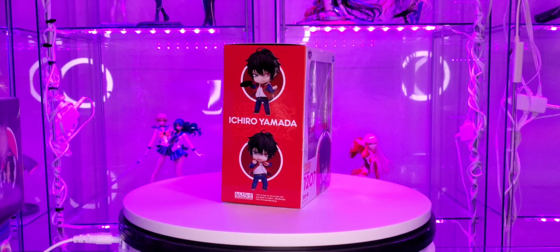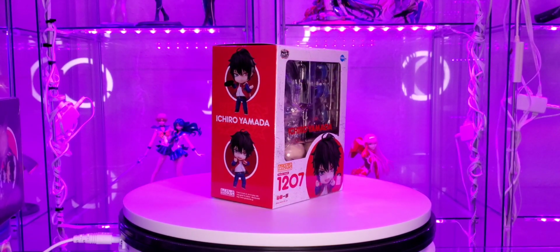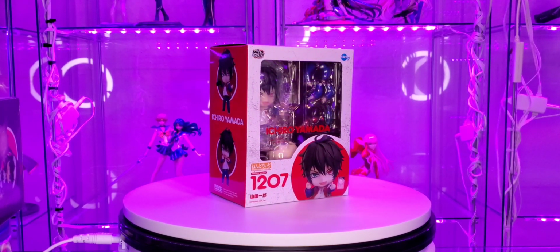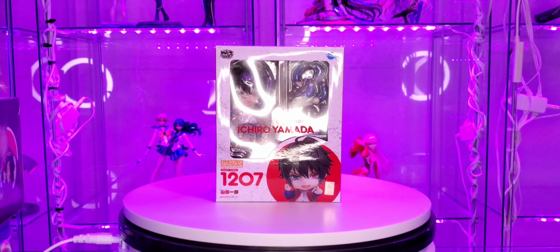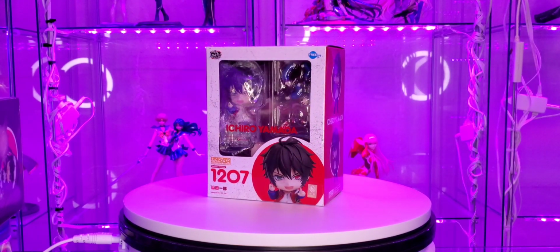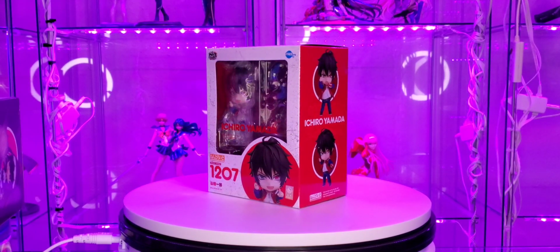So starting with my Nendoroid purchases, and there are a few of them, the first one we have here is Ichiro Yamada from Hypnosis Mic. Now, Ichiro is a part of a rap group called Buster Bros with him and his two brothers, and then you have 3 other rap groups as well, and they all compete in a division rap battle to see who has the best lyrics, rhymes, etc. out of the 4 rap groups available.